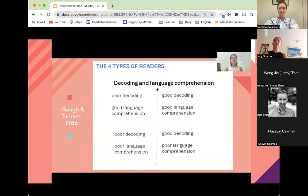They also developed 4 types of readers. That's very helpful for us to identify where our children are at and also see what extra support they might need. So a child that may be starting out or maybe struggling with reading may be in the poor decoding and poor language comprehension section. And this is where a child does not have sufficient phonics skills to decode yet, and they also don't understand the meaning of what they're reading. Some children will have poor decoding, so maybe early on in their phonics journey, but may have very good language comprehension. So if they are read to, or if they listen to a story, then they may be able to show a very good understanding of what they've heard.